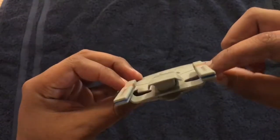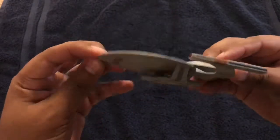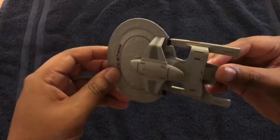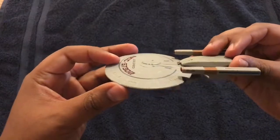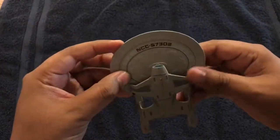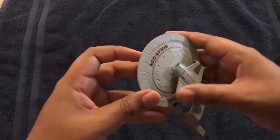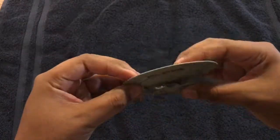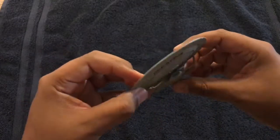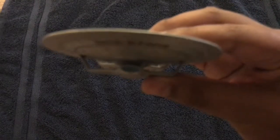Got your impulse engines back here. It definitely has some components of a Galaxy class starship mixed in with some shuttlecraft engines, it looks like, for warp nacelle engine design. This is another one of the infamous kit-bashed ships. You know, it looks like you have a Miranda class roll bar here, modified ever so slightly, giving it a secondary hull with a deflector dish, which looks alright. Not too bad. The camera won't focus on it, but it's not too bad.